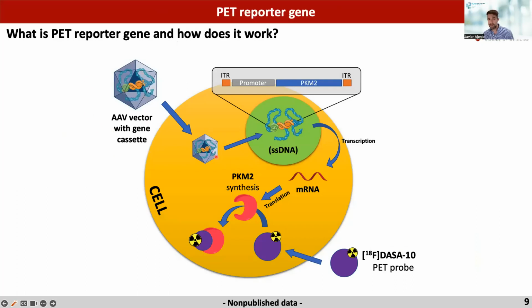Once our vector is internalized, the genetic material can be delivered into the cell nucleus. The single-stranded DNA serves as a template for the synthesis of mRNA that subsequently contains all the information necessary for the synthesis of the protein that it encodes. Ultimately, after internalization of the PET probe, in this case DASA10, that selectively targets the protein of interest and therefore binds, it allows quantification of this transduction by PET because now it's visible in the scanner.